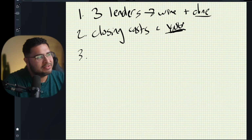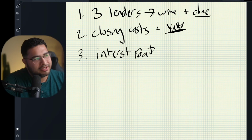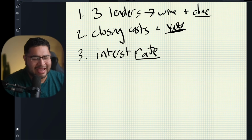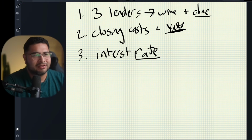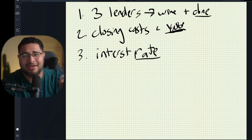Third thing is, what are you doing to keep tabs on the interest rate? One of my favorite lenders that I work with right now, Courtney, gets a text that lets her know when the interest rate changes, and she always puts it on her social media, like, we need to lock in the rate today because of what's going on with the bond market, yada, yada, yada.